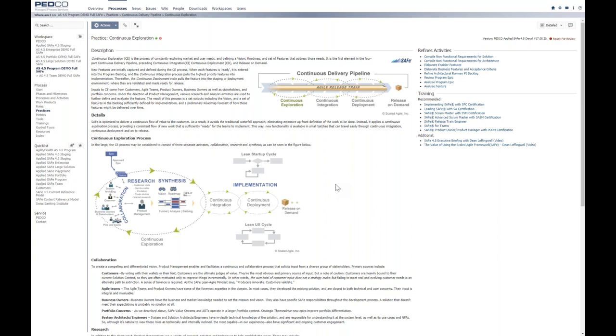So we go now into this Kanban. I click here on an activity that is refined by this practice.